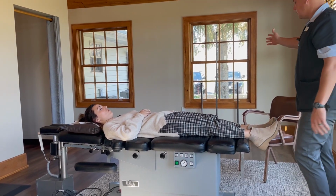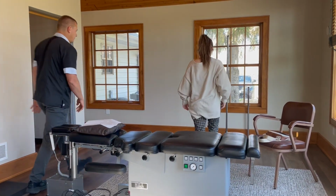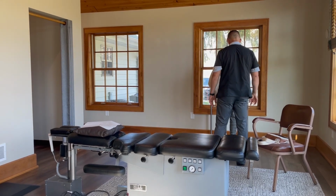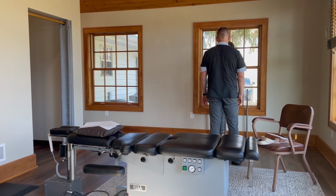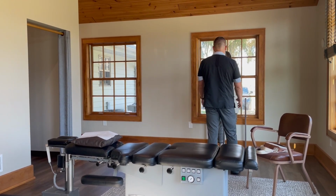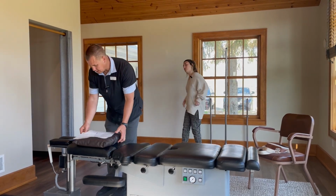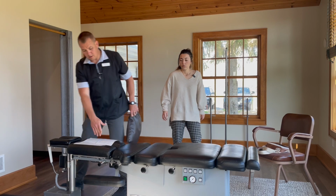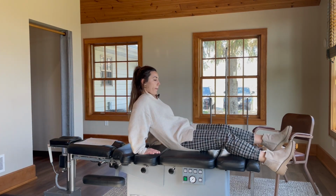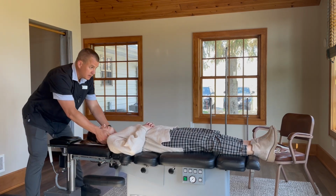Let's just double check your posture when you're standing as well. Yeah, you're centered. So your overall alignment is good. There must be some pressure and tension. So come lay on your back again like that. So what we're going to do is basically release that tension.